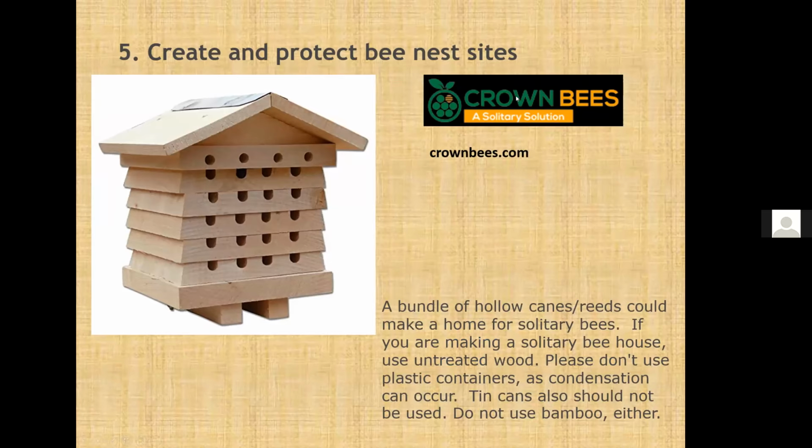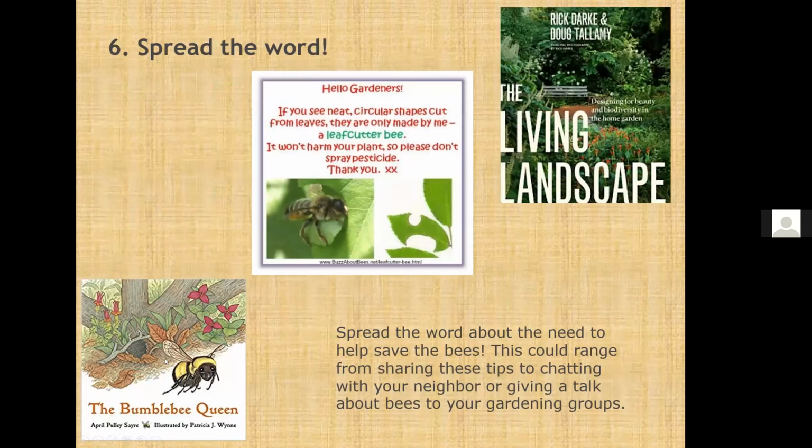There's crown bees. Create, protect bee nest sites. This is a good one because it stacks and you can clean it. Don't use tin cans, don't use bamboo, don't use plastic. Spread the word. This is a great book for adults and kids.